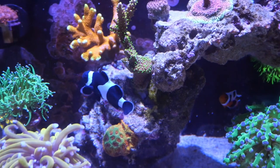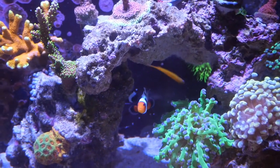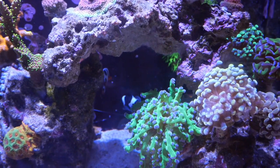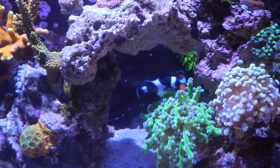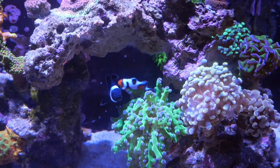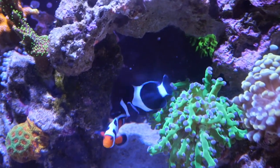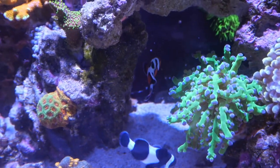I think after removing my anemone not too long ago, these two have been getting along a little bit more, but there still is a little bit of aggression from my black clownfish. Like, you can see her right here chasing the orange one off. But she's been really nice to me. She hasn't bit me ever since I removed that thing, so that's a plus.